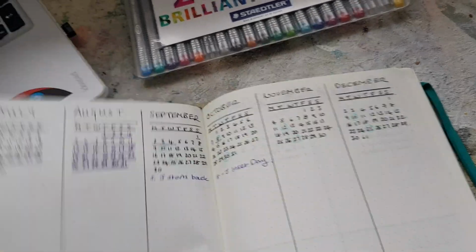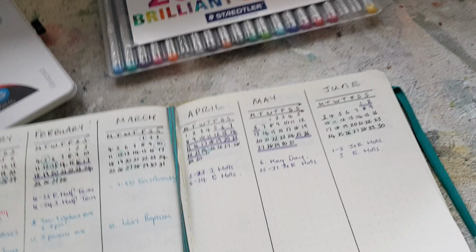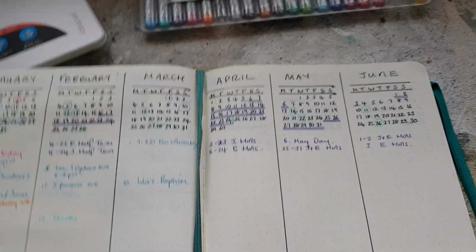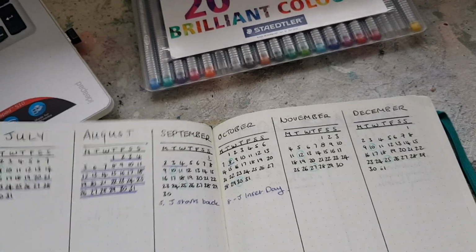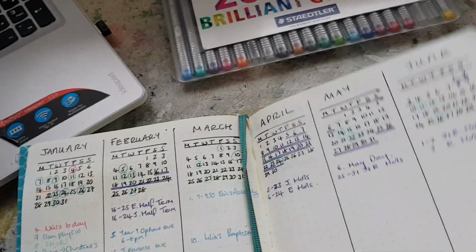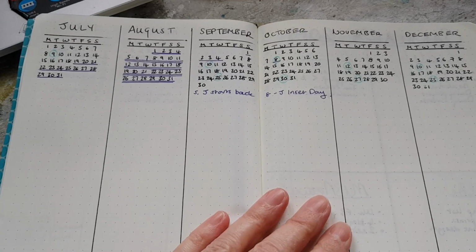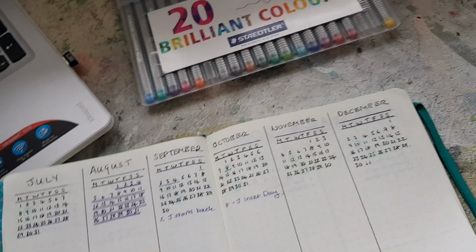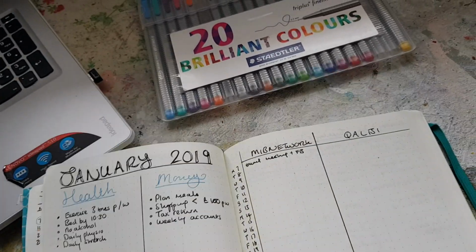What I would say is, as you can see, I've torn some pages out there. I got to July and thought, my days aren't quite right here, having written it all out, and discovered that I'd written 21st of July in twice. So I had to tear out 2 pages and start all over again. So check it on your phone or your kitchen calendar before you waste loads of time doing it, unlike me. So that is my year view.